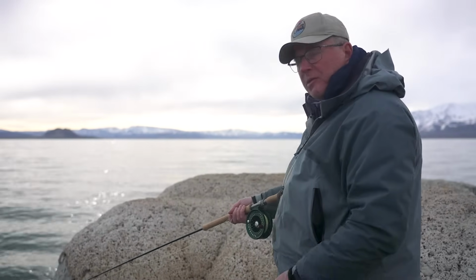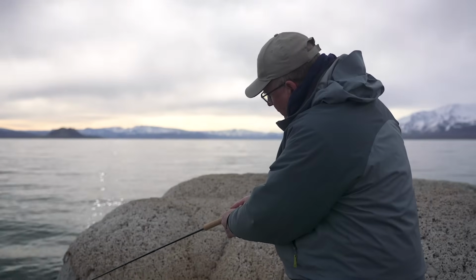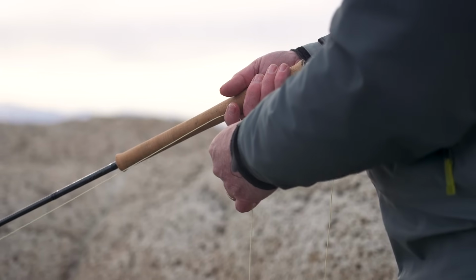The other retrieve option is a slow strip. So literally grab the line like so, give it a long, slow pull.